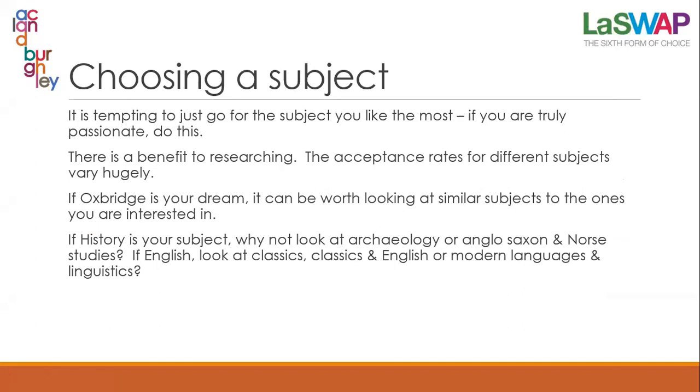So choosing a subject, if you're a student, how do you begin to choose a subject? There are so many available at both the universities, and it is really tempting, especially sitting in year 12 where students are now, to think, oh, I really like this subject. I'm fixed on history, I'm fixed on English, I'm fixed on biochemistry, whatever. And if you're truly passionate, then that is a good thing to do. But there is a real benefit to researching, because the acceptance rates for subjects are really, really varied. And that is worth looking at.